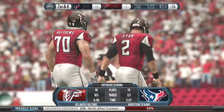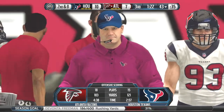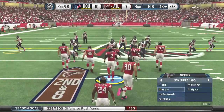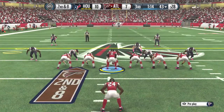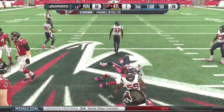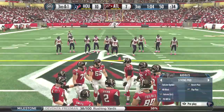We don't always get to see defensive matchups these days, but today has been exactly that. Low-scoring game, and it's because both defenses have really stepped up and done their job. Yeah, a lot of people look at games like this and go, oh, that's boring. I think it's fun to see because we don't get to see it too often. And what it does, it puts a lot of pressure on the players and especially the coaches to make decisions that are going to give their team a chance to win in a game like this.